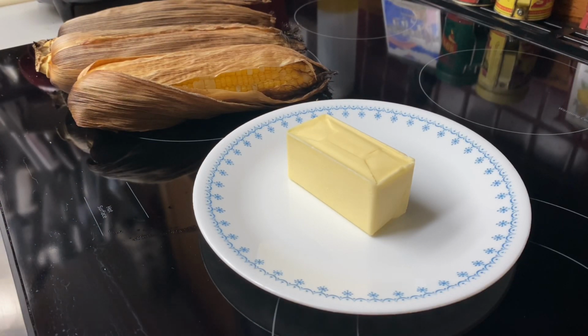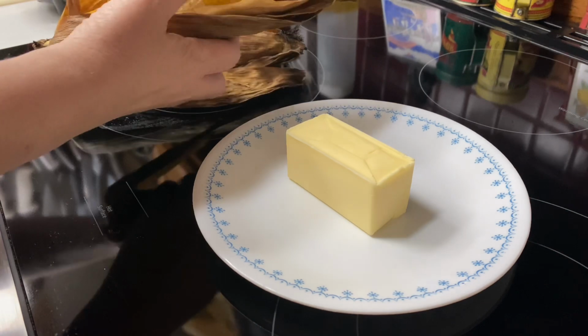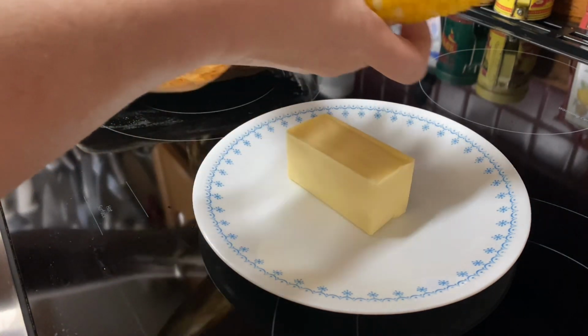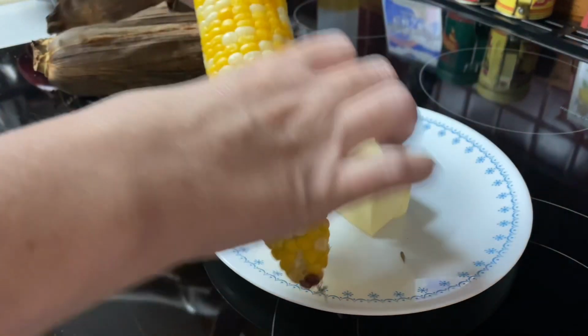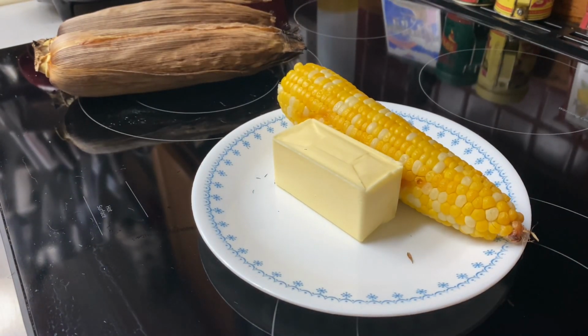Got my brick of butter. Let me go ahead and finish getting this husk off, and the silk just comes right off so easy. Break this off here, and ouch, that hurt. It was just a little hot there.